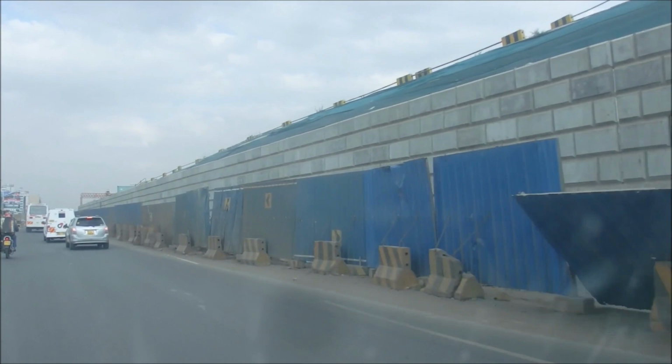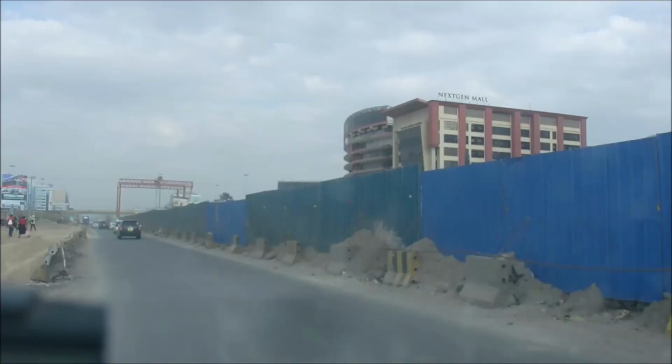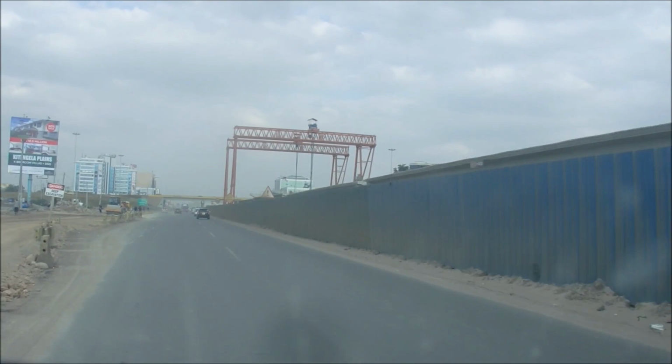The section where you can branch off from Mombasa Road to Likoni Road on the left, and on the right, that is where we have the Southern Bypass. On that section, you can see that the construction is still going on. I think it may take a lot of work given the fact that this is where this bypass is, because I do think that they are going to connect the Southern Bypass and Likoni Road.